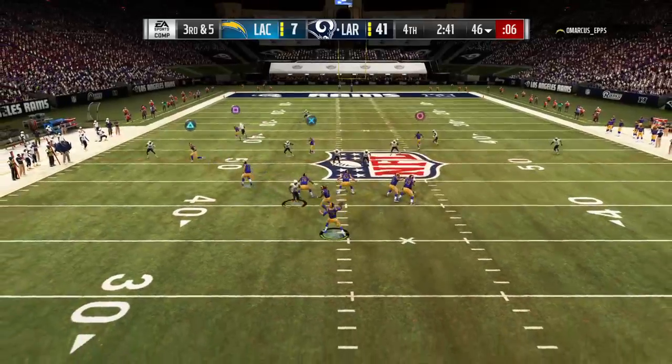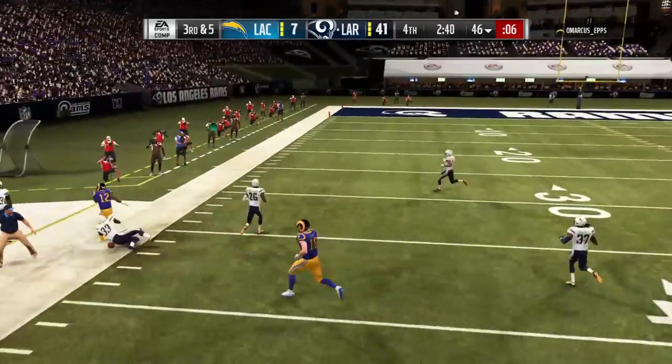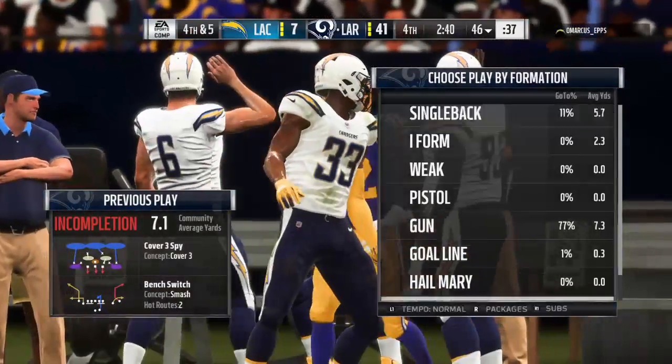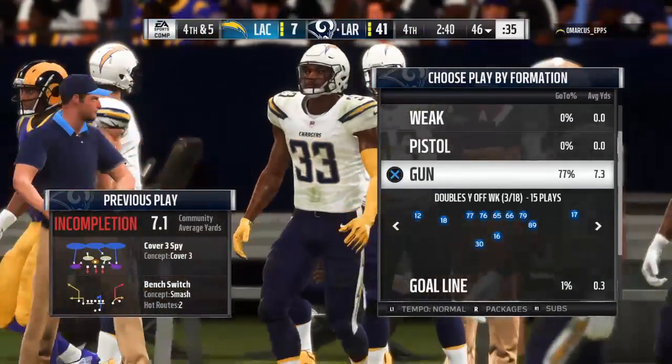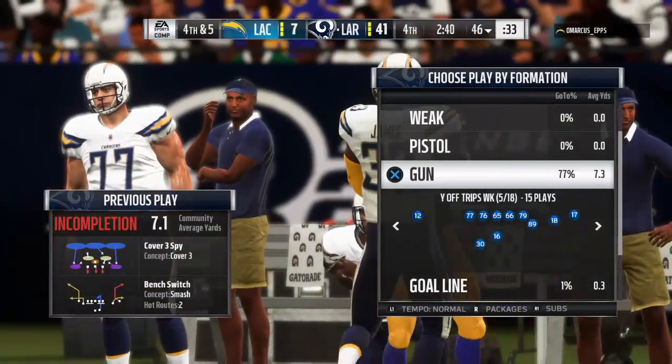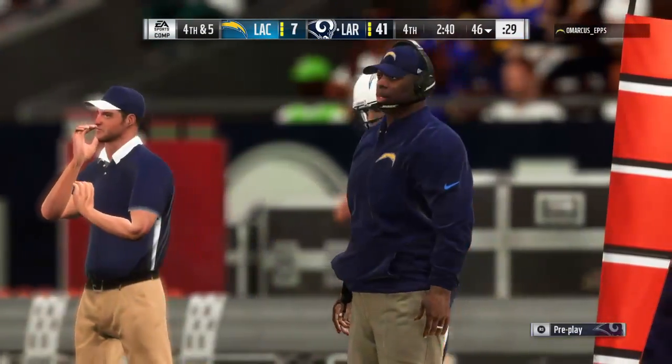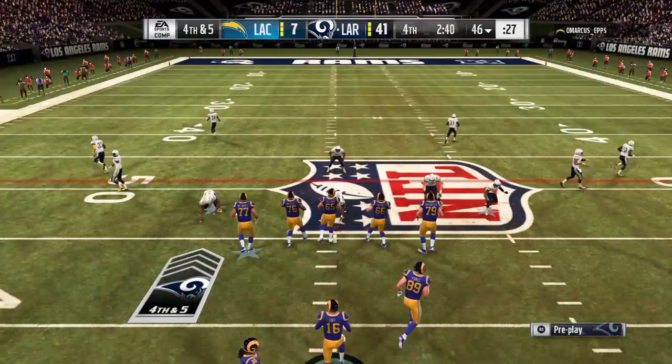From the gun, here's Goff. And the third down pass falls incomplete. The positioning here is key. As a defensive back, you're taught 99% of the time, make a play on the football. But in this case, making a play on the man was all the difference. That's what forced the incompletion.